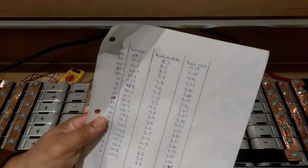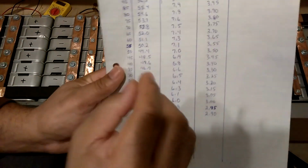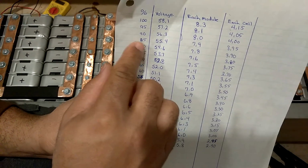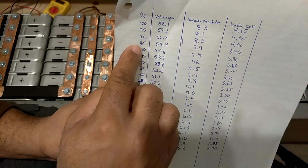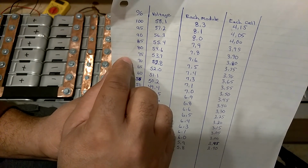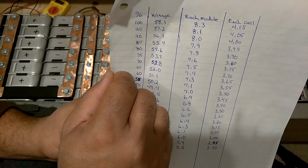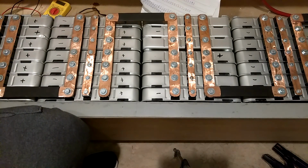Right now, when I was just out there, the batteries was at 55. Oh, sorry about that, guys. We were at 55. So, 54.6 and 55.4, 85 and 80%. So, I'm going to call it maybe 84%. 84, 83, around in there is where we at. So, let's go out, see how the charging is going.